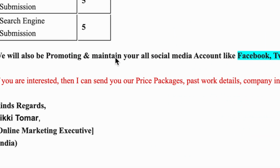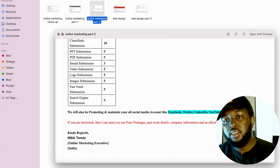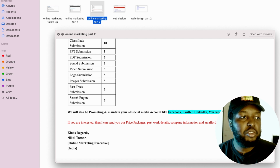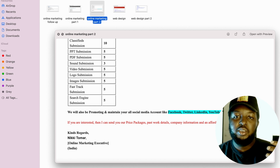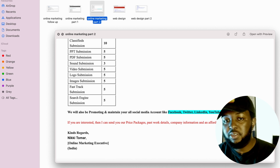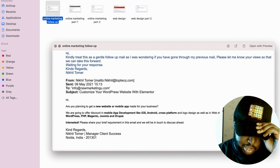We'll also be promoting and maintaining social media accounts like Facebook, Twitter, LinkedIn, YouTube, and MySpace, marketing, etc. Again, you can be a marketing agency that's really good in all platforms, right? But really, you would want to be a marketing agency that's really good with one and then generalizes on everything else. So you specialize in one and you generalize on everything else. Because if you say we can promote on this, you have to know that thing inside out. And it took me a while to master just one thing, right? So how are you telling me you've mastered all of these, all in one? You know what I'm saying? How are you gonna help me do that?